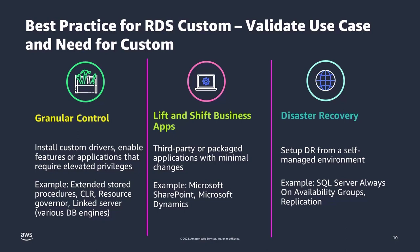So I encourage you to consider RDS Custom for SQL Server. It's also available for Oracle as an engine, and that's branded as RDS Custom for Oracle.